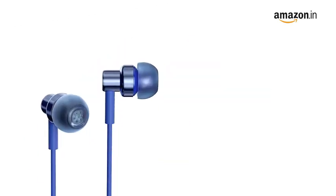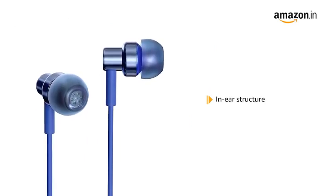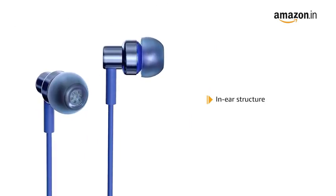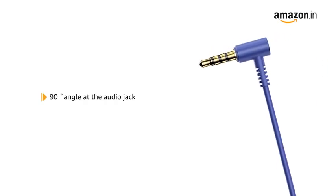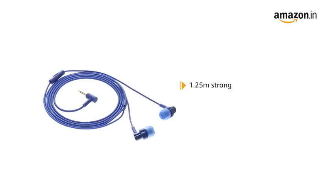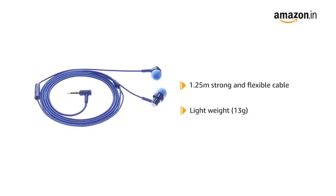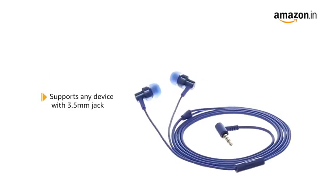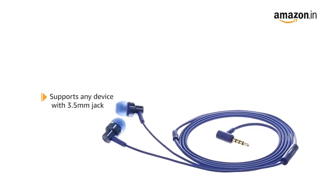The Redmi wired earphones are aesthetically designed with in-ear structure angled to fit in your ears for a long lasting comfort. It has a 90-degree angle at the audio jack to increase the durability and a 1.25 meter strong and flexible cable. It is extremely lightweight at 13 grams. Supports any mobile, laptop, and other music players with a 3.5 millimeter jack.